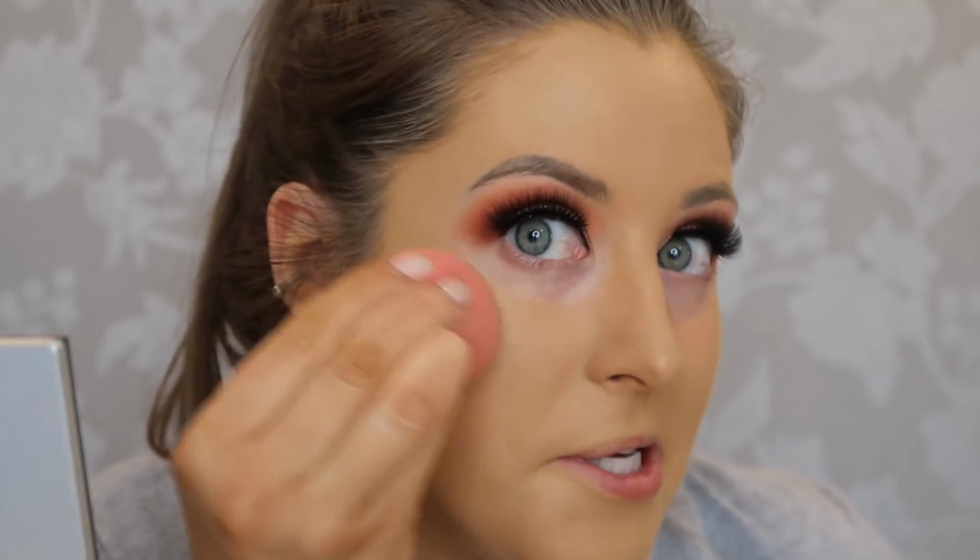I am so surprised by this foundation. This foundation is really nice. It went on really nicely. The coverage on that is pretty decent, isn't it? Oh my god, I'm shocked. That was €6. And I feel like you could definitely buy two.